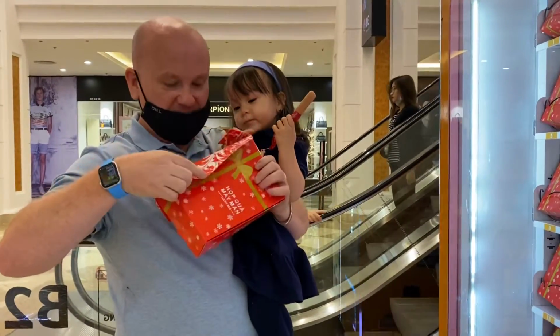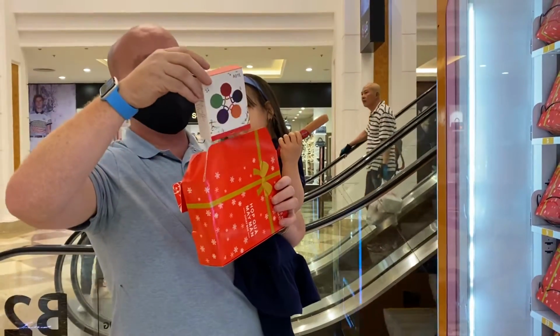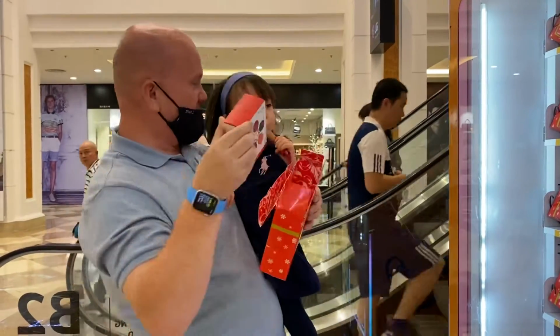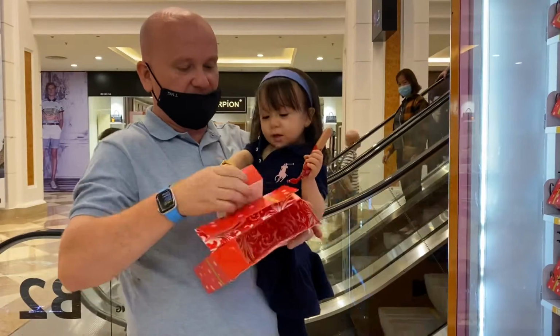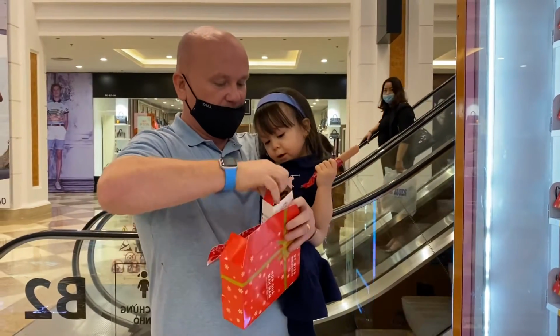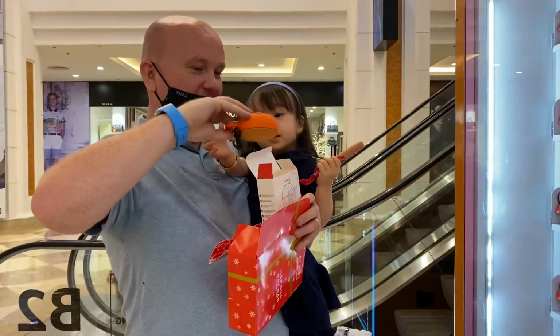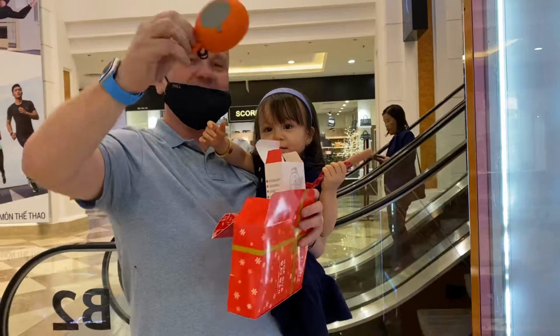Wow, it's a box. It's a box in a box. It's a Bluetooth speaker. Look, the Bluetooth speaker. Yeah, look, let's open a Bluetooth speaker. What colour? Your favourite colour? Onion! It's a Bluetooth speaker, everybody!